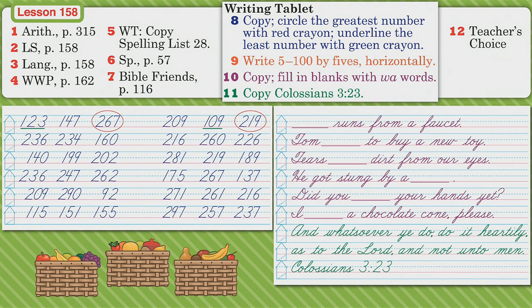Then I want you to count by fives from 5 all the way to 100. Once you've done that, then get out a brand new tablet paper. And on this tablet paper, I want you to copy these sentences. Fill in the missing word with a word that has wa in wash. Then we have a Bible verse to write.